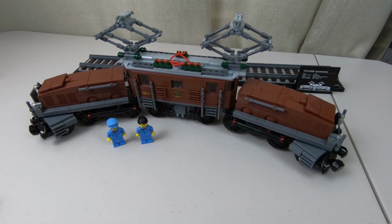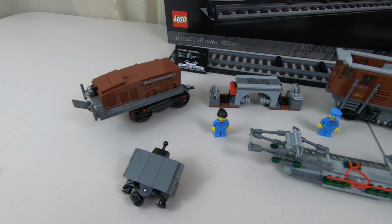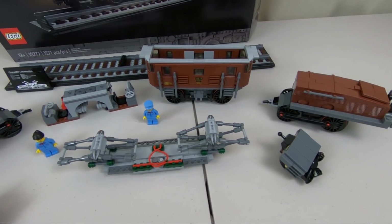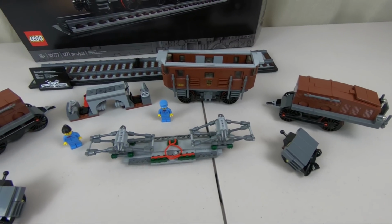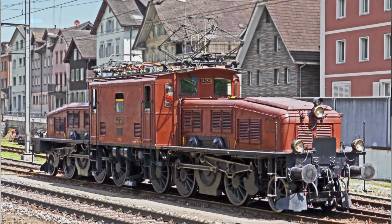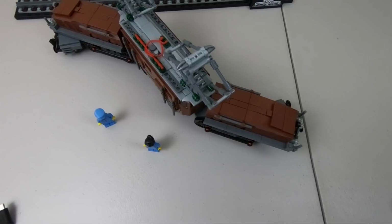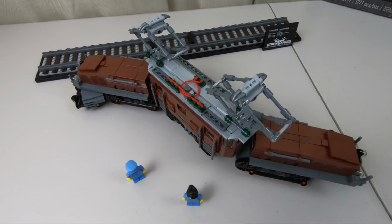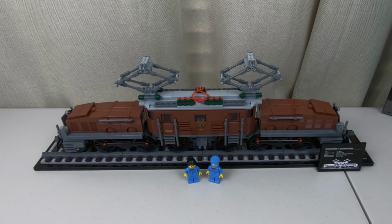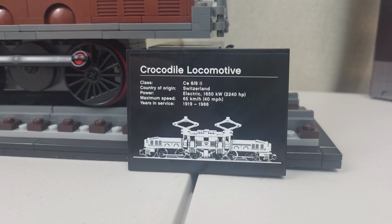Now, I'm not a train enthusiast, but I do love collecting them as LEGO sets, but I had to educate myself a little bit on the Crocodile. I did learn that this locomotive was originally constructed to move heavy freight through those very steep mountains of Switzerland. The specially designed pivoting center section allowed it to negotiate those very tight curves of the Alps. And although it was originally meant only to pull freight trains, this type of locomotive that we have here was also used on passenger services and was still in service until the late 1980s. And of course, this one's celebrating 100 years of the Crocodile Locomotive, so pretty impressive.